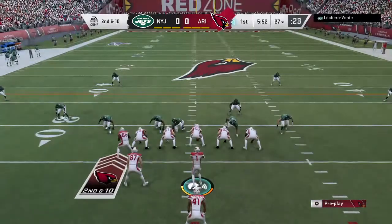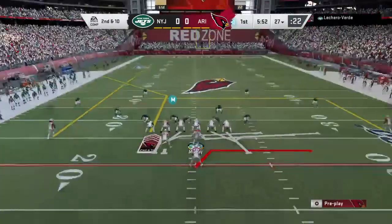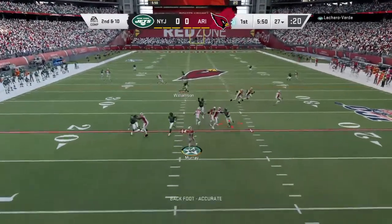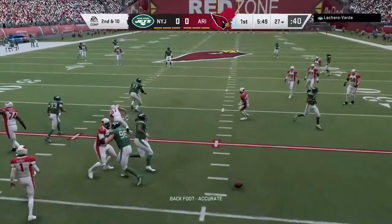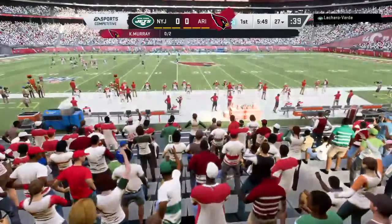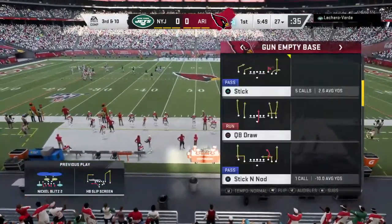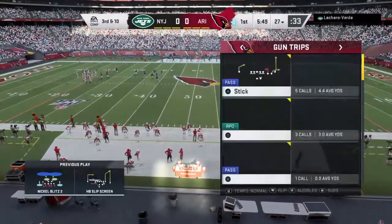Second and 10 now from the 27. Watch the twitch. Back to the air on second down, it's Murray. And that one got tipped, kind of threw everything off. It brings up third. Used to have a coach just tell us all the time, those scouting reports aren't just to use up paper, guys.